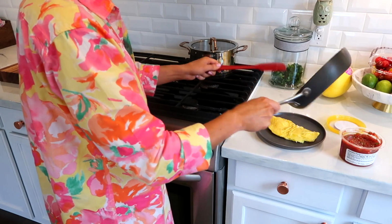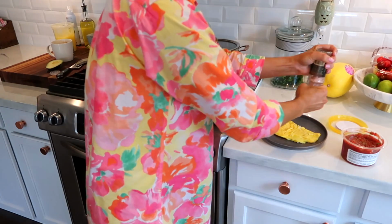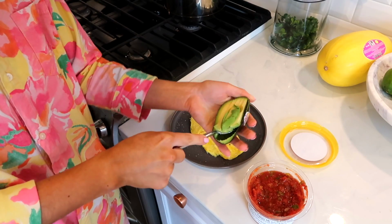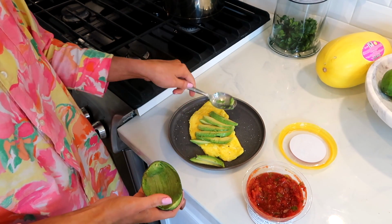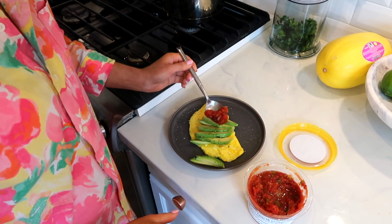And then I'm going to put a little avocado on top, salt, pepper, and salsa. And this really only takes a few minutes. I can do this in 5 minutes, and it's a great option for something that's fast and easy, but still tastes really good.